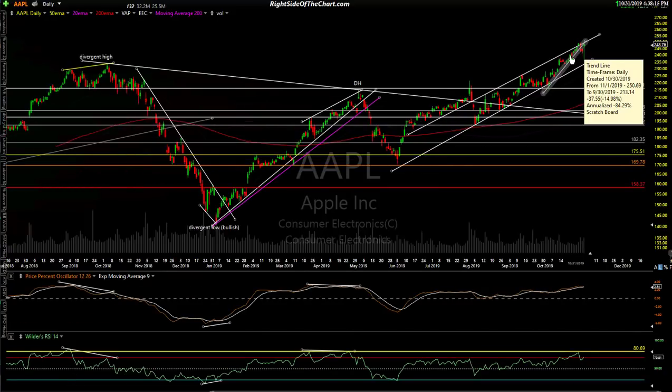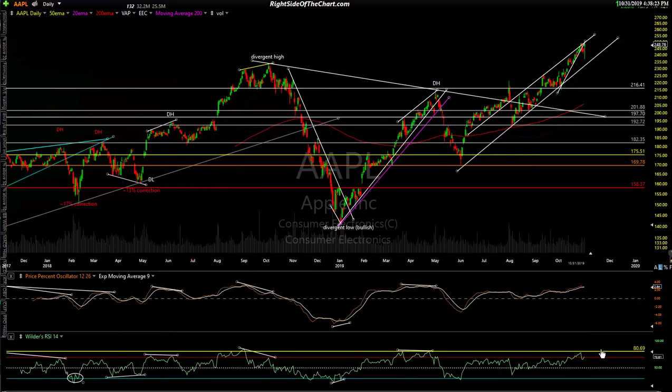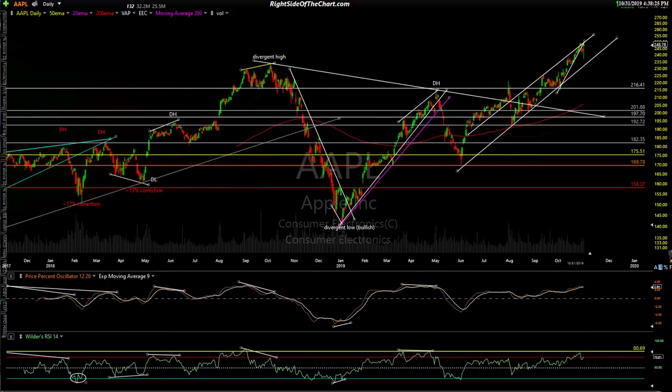So there's that same trend line wedge on the 60-minute chart, but I'm showing it to you here on the daily. And here's a price channel as well. And Apple, you can see I talk about using the RSI to glean some clues as to when a stock might be getting ahead of itself. Well, you can see Apple has this history of getting to that level right here, that yellow line about 80, almost 81 on the RSI, close to it.